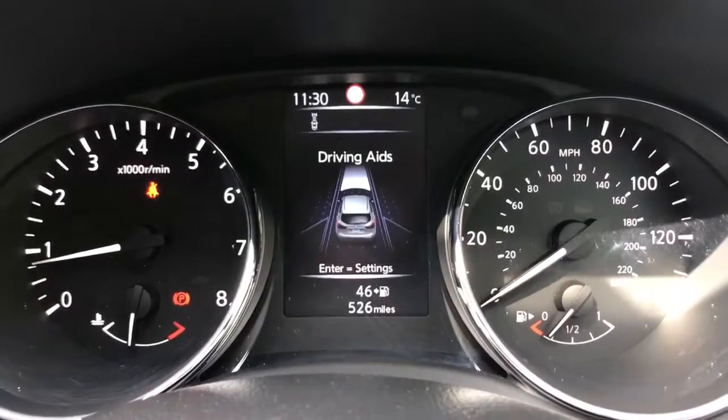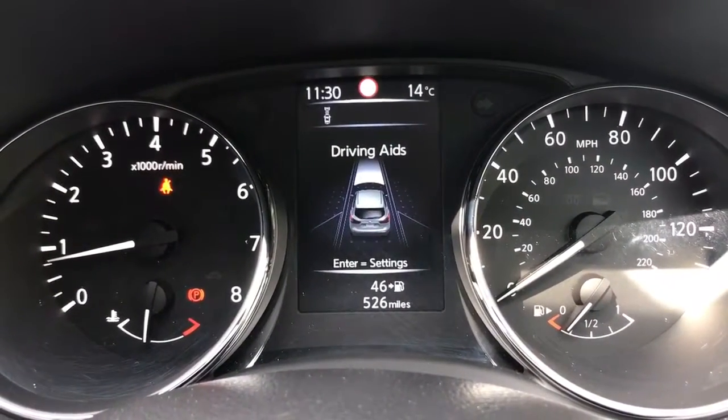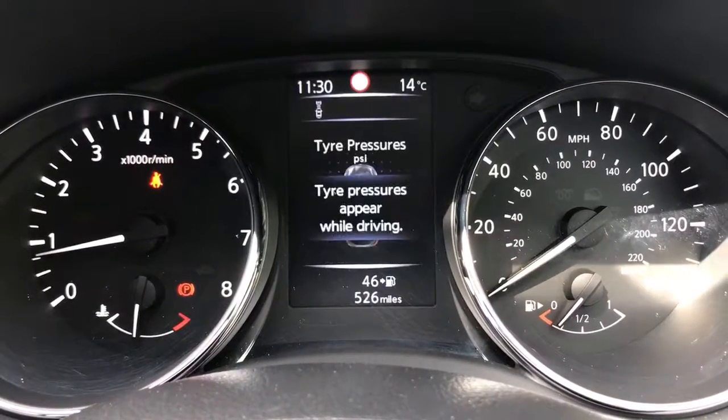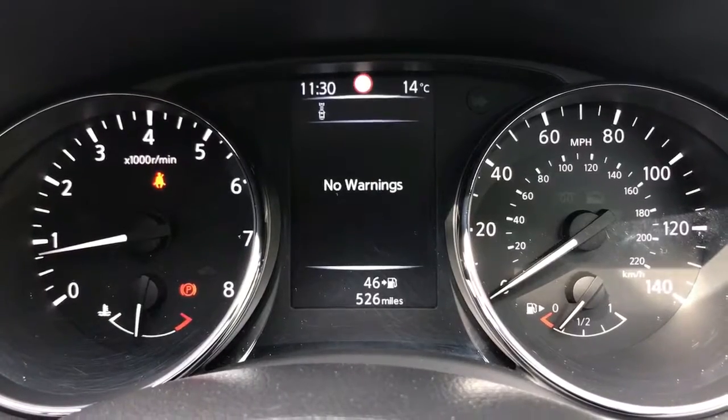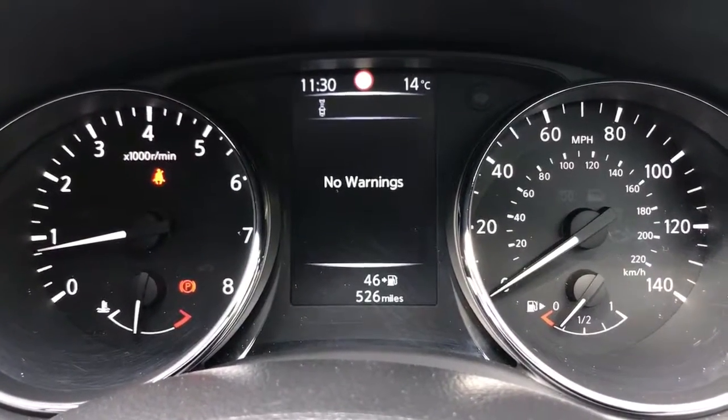Okay, so now we're inside the car. We're going to start off with the dials. On the left hand side we have the rev counter, and on the right hand side the speedometer. At the bottom in the middle you can see the total miles for this car, which are 526, so very low mileage. Also on the right hand side there is the fuel gauge, you'll see.